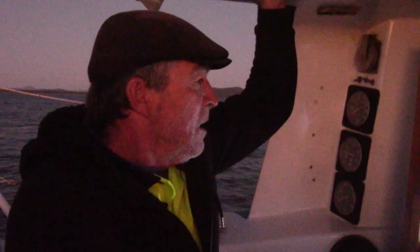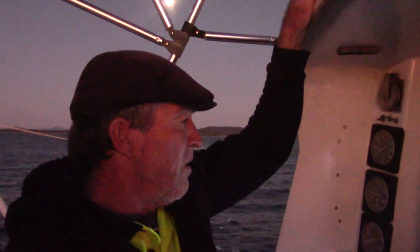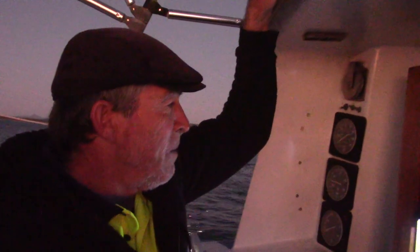The idea being we've got a long way to go today. We've got 70 miles down to Great Keppel Island. Want to try and get there in daylight if we can. But it's a nice morning. We have a whole bunch of ships and their anchoring grounds out in front of Gladstone that we have to navigate our way through. So we cross a few shipping channels here, so we have to keep an eye out.